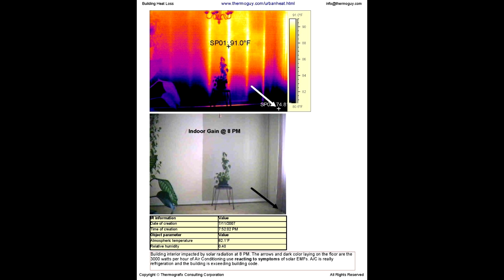Here's the same slide. You see that heat coming in at the top where the lumber is? All that cold, dark stuff in the bottom is air conditioning, more commonly known as refrigeration, using 3,000 watts an hour to produce this stuff. It's refrigeration. It doesn't belong in buildings. It's reacting to a symptom of natural UV.